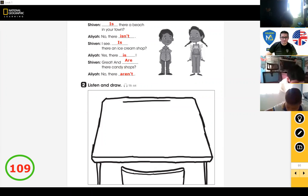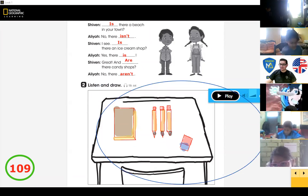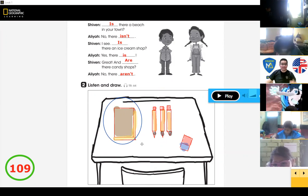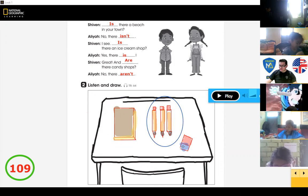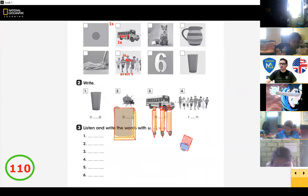Now, let's continue on the next activity. Here, students, we listen and we draw here, right? For example, we listen about one book, three pencils, and one eraser. Yeah, that is the answer on this part. Now, let's go to the next activity. This is page 109. Let's go to page 110. Yeah, everybody, let's go to page 110. What do we have here? Oh, yeah, this is about the thing that we're learning today.